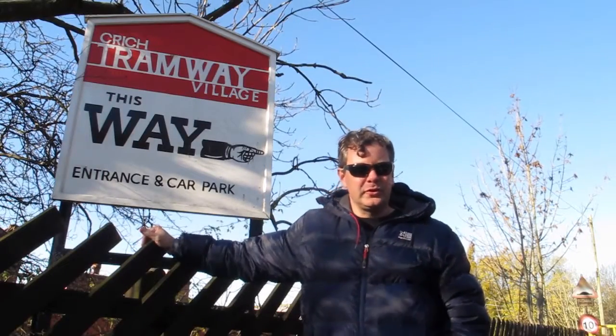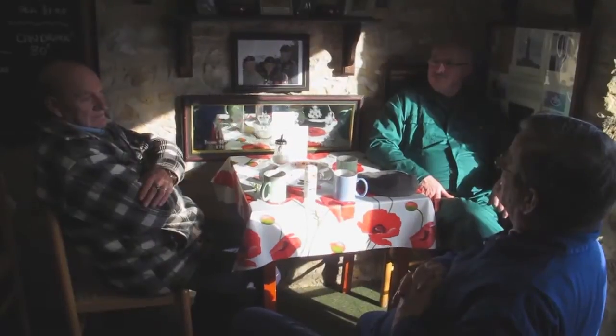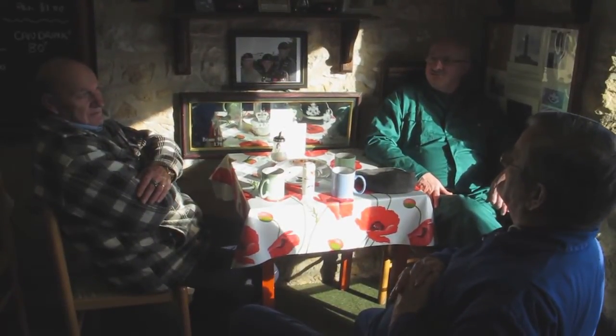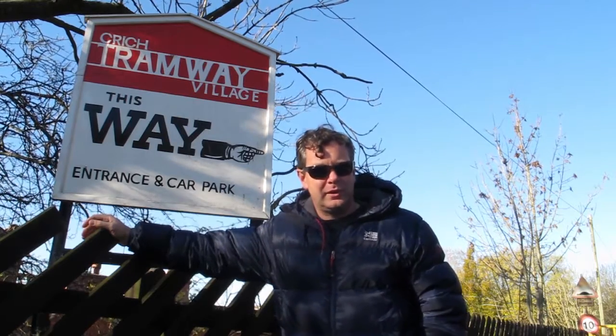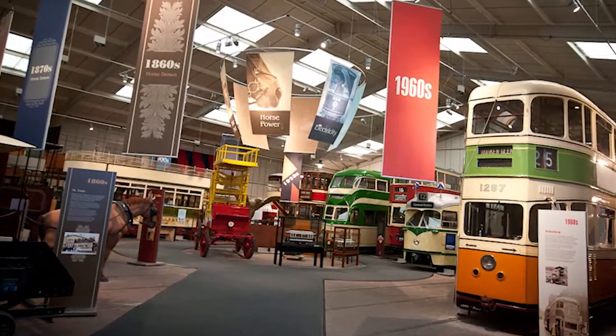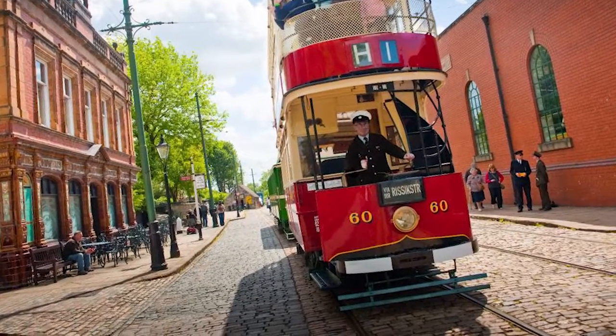Our first stop on the tour is the Crich, or Crich, we're not sure which. Tell me whether it's Crich or Crich. It's actually Crich. Tramway Museum in Derbyshire. We're just a few miles from Matlock. This museum has an entire village with over 70 different trams, steam powered, horse drawn and electric.